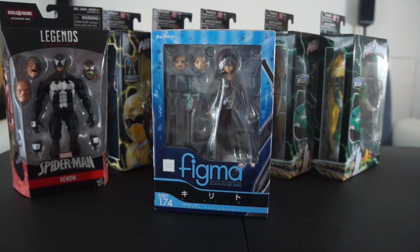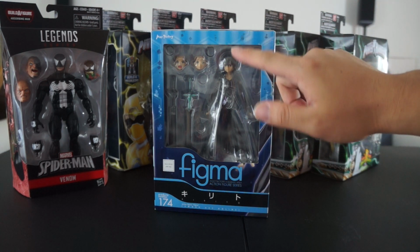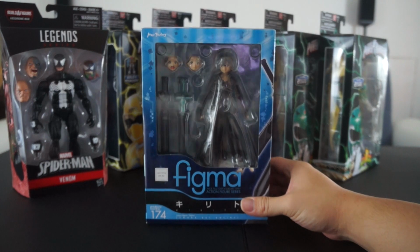I broke it by accident in the process of moving. I dropped the figure and the whole face right here, or actually the hair piece, got really messed up, so I had to go in there with paint and kind of cover it up. But just knowing that I damaged the figure that badly, I knew I had to get a replacement for it eventually. So when I saw this guy there, I knew I had to pick this up.